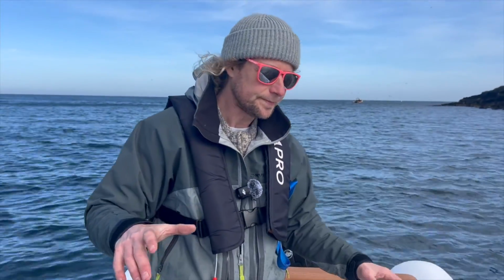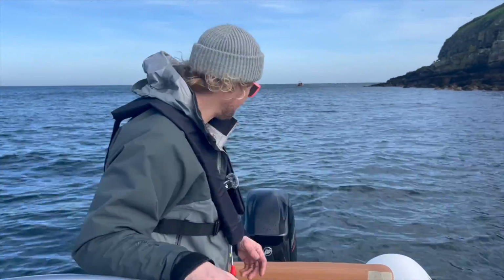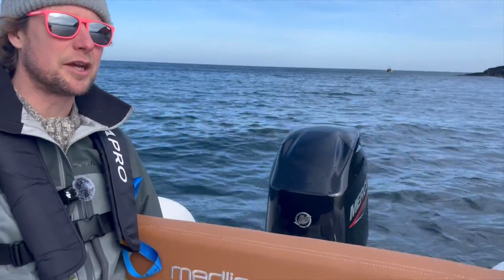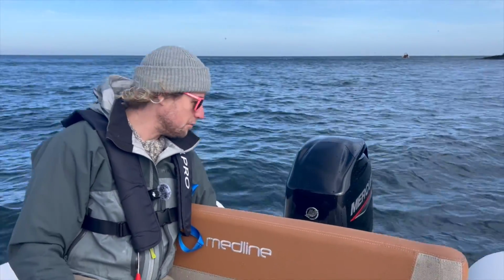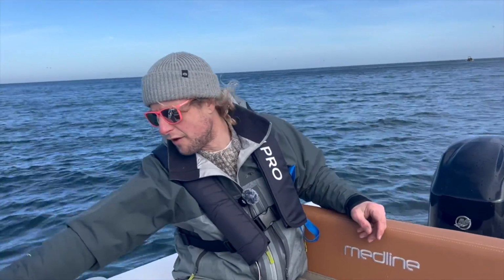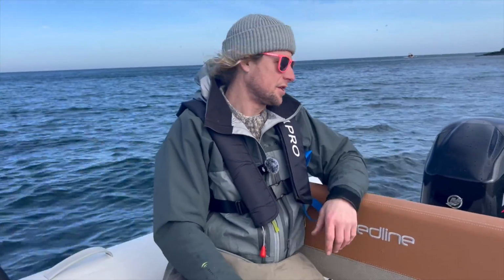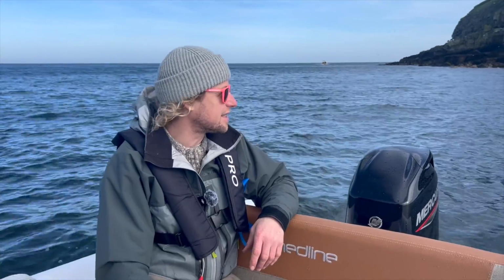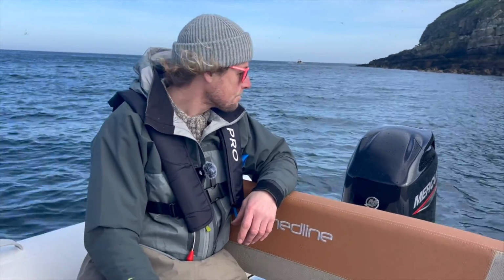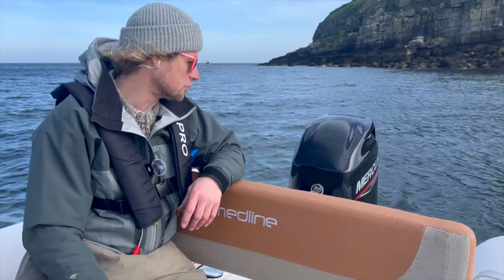But the deep V hull is much less fuel efficient and not as quick. So we've got a 60 horsepower engine on the back of this one, and she goes about 33, 34 knots, plenty quick enough. If this was a deep V hull, then you'd be 28-ish knots. And fuel consumption, we've been out for an hour and a half now, and the fuel gauge literally hasn't moved. So I would guess that we've probably burnt about 10, 15 litres. If this was a deep V, then you would be maybe a third more fuel consumption.